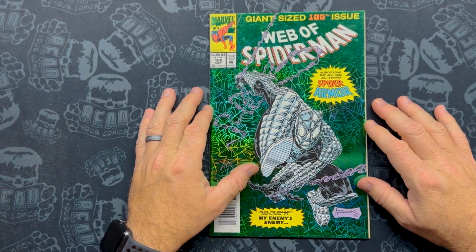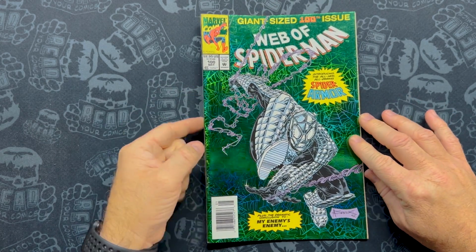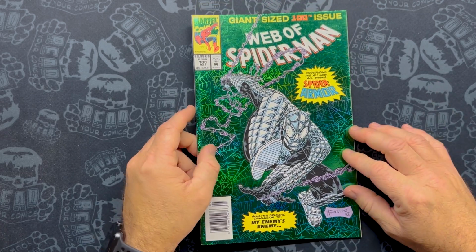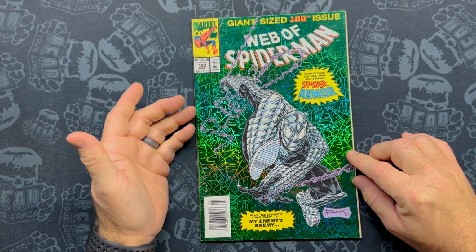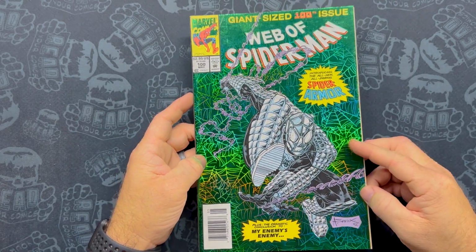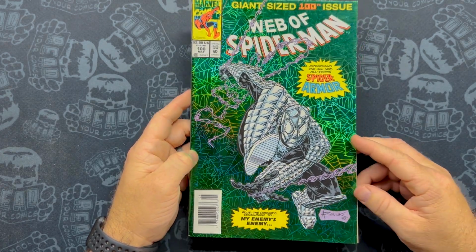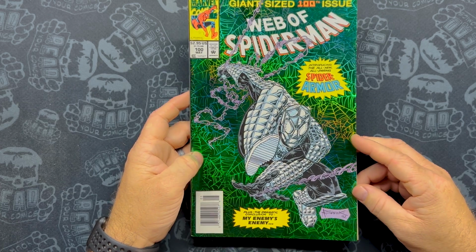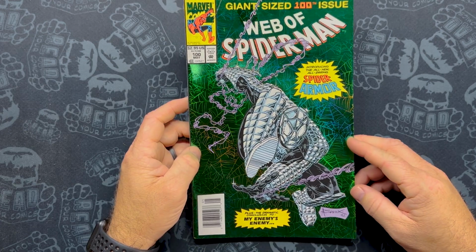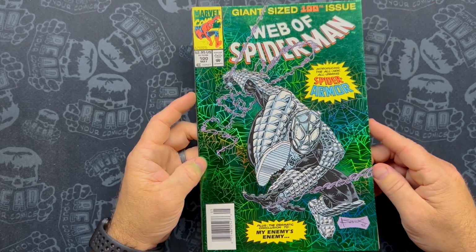All the Spider-Man books, well, the main 3 Spider-Man books, not the adjectiveless one, all had some sort of hologram cover like this. They were all hitting some sort of milestone. Amazing Spider-Man hit 375. It has a gold Venom cover with this same web holographic. Spectacular Spider-Man 200 had a silver version where it was fighting the Green Goblin. And then we have this one, Web of Spider-Man number 100, introducing the Spider Armor. So, pretty good gimmick going on here.